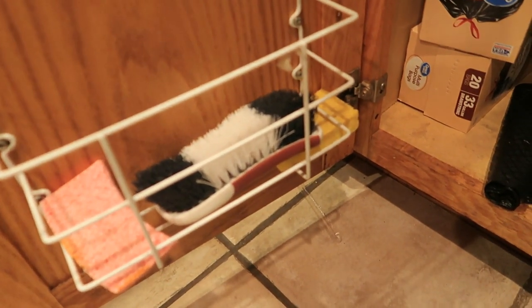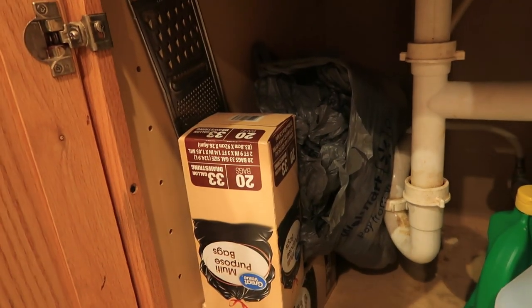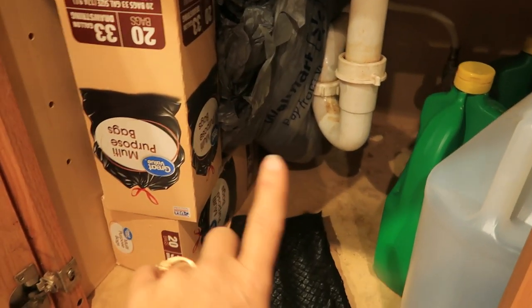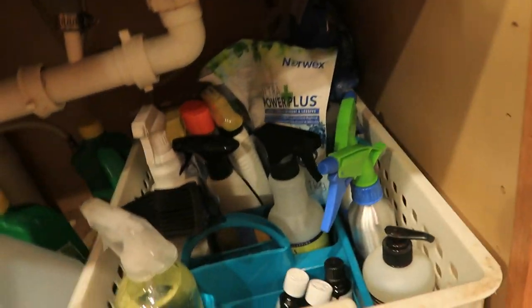And then under my sink, we keep extra sponge over there, scrub brush, things like that. I have a grater over here because I used to make homemade soap, so I just still have it. I don't know, we never usually grate anything. I don't know why it's hung up there. It probably should be in the drawer, but we've had it there forever. Trash bags, extra grocery bags, our soaps. And then here is my cleaners, toilet paper on top always.